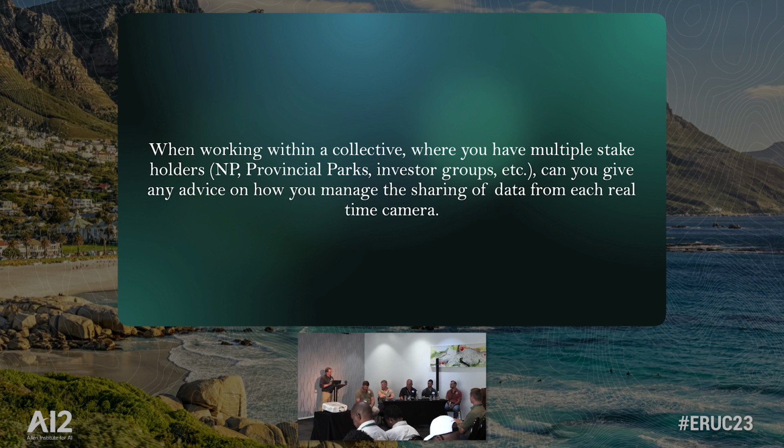Can you tell us a little bit about when AI is being used? I think there's been a lot of conversations around processing on the edge, real-time cameras, and what we're doing. Can you tell us a little bit about maybe the benefit of one and the benefit of the other?